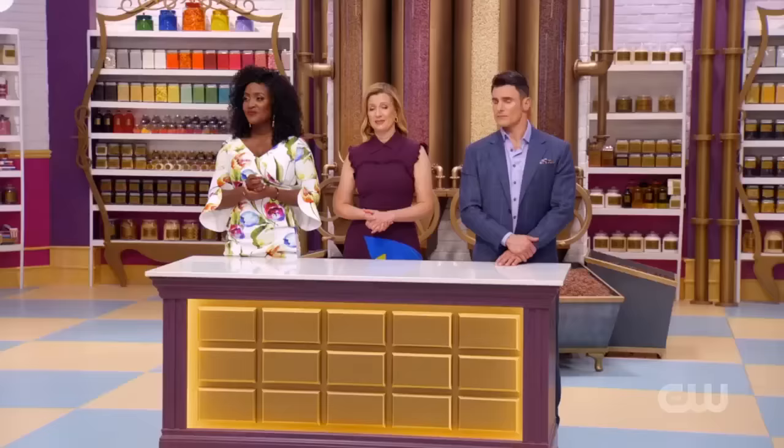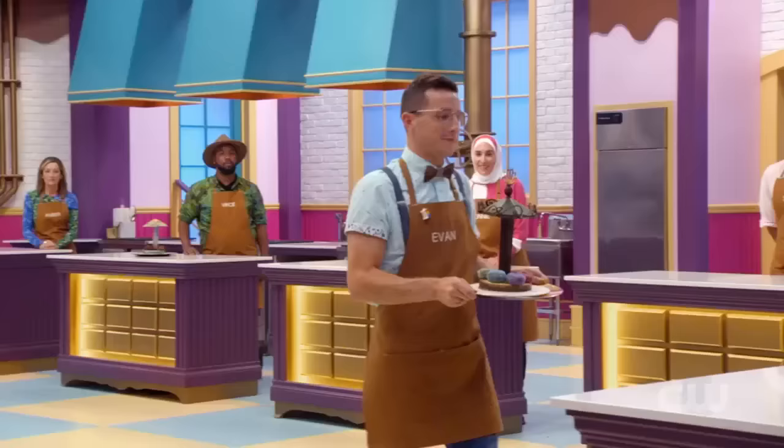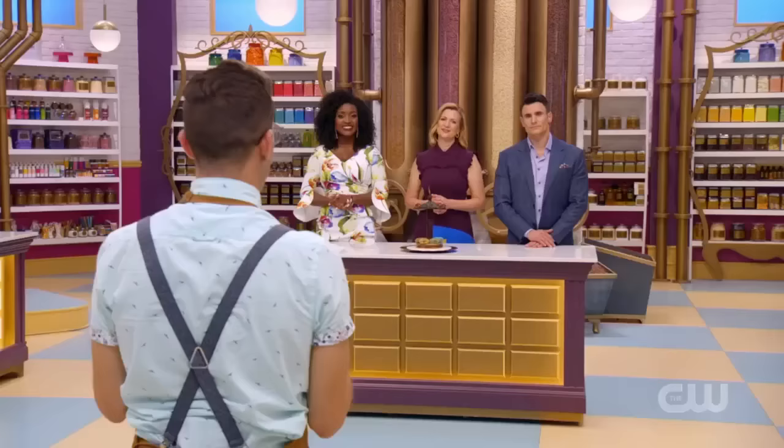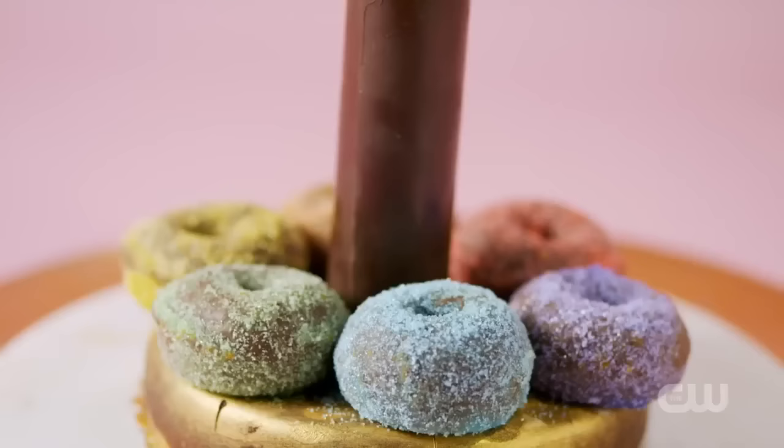We only have one dessert left, and that dessert belongs to Evan. Please tell us all about your carousel, your mini desserts, and what they tell us about you. I wanted to bring together two of the things that I love most in the world. So for my mini dessert, I've made chocolate orange donuts, no sugar. And that's kind of a love letter to my husband.